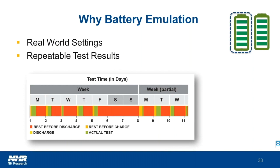With a battery emulator, you also get much more repeatable test results. A battery pack itself is a non-ideal, non-precision device. The battery's performance varies with age, with temperature, and with state of charge. With a battery emulator, you now have a precision test instrument that you're able to get repeatable test results no matter the time of day, how often you test, or the temperature in the room.